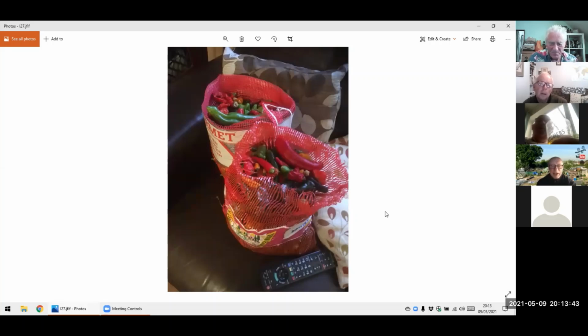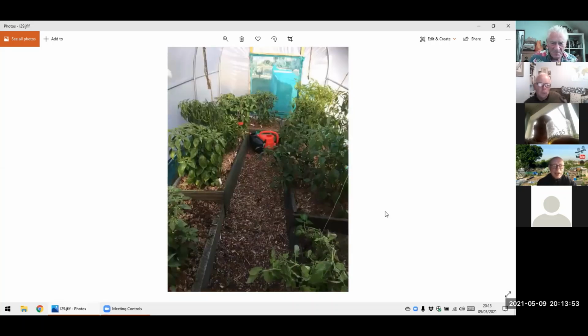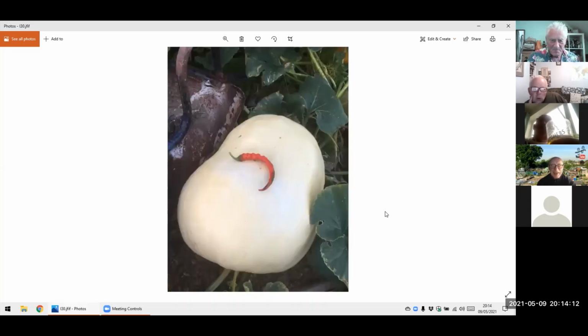Next picture, Mick. And that's the trophy one. Longest chili one year in the gardening club. And that's the one tunnel. When I started, a little frame, and you can see the decking boards. That's all my chilies. Big window in the back for ventilation. There's different varieties in there. I even grew the penis chili. Quite funny, that is. There's all sorts in there.